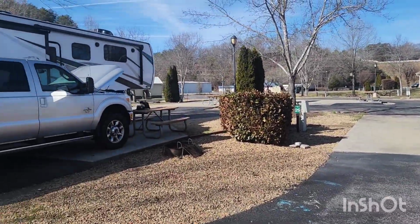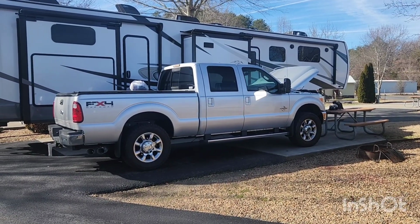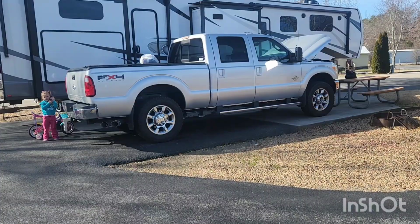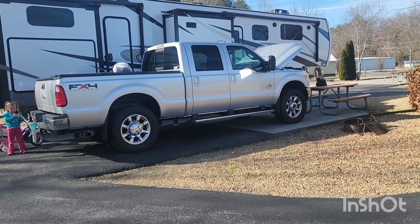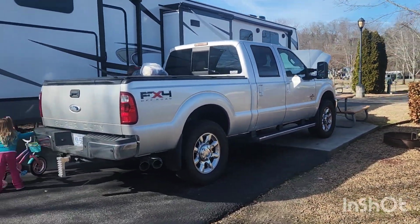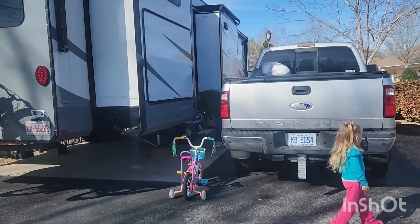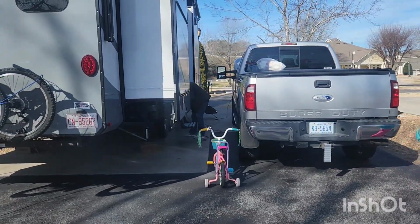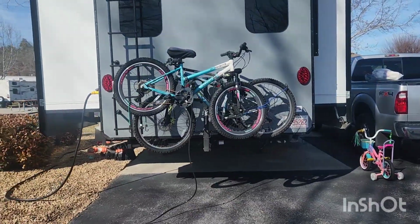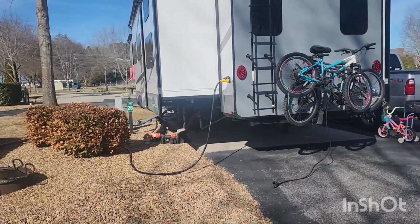Okay, and then we are in 26. So what I'm going to do is I'm going to pause it here, take you around 26, and then continue on with 27. Alright, so again, this is 26. This is what we are in here. You can see we have room for our truck, and we parked there because we're really not using the outside right now. Like I said, it's the middle of January. We came up here to do some of the fun things for the girls' Christmas present.